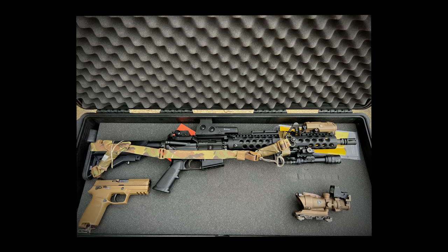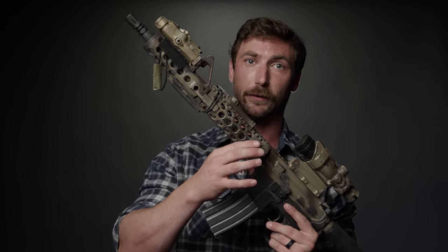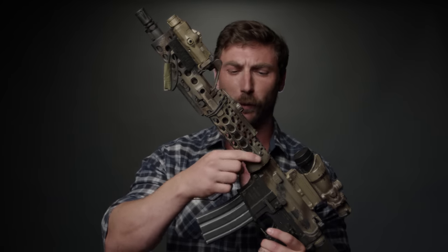What you ended up seeing was a lot of units using unit funds to purchase various upgrades to their M4A1. So right here, we have a pretty typical upgrade that would have been done to an M4A1. This is almost a direct clone of a rifle that I had at one of the ASOSs. So this is not uncommon at all. In fact, you see a lot of these rails in use from various pararescue units. When it comes to these rails, you can see that we were extending past the front sight post and able to get that rail all the way out to the end.